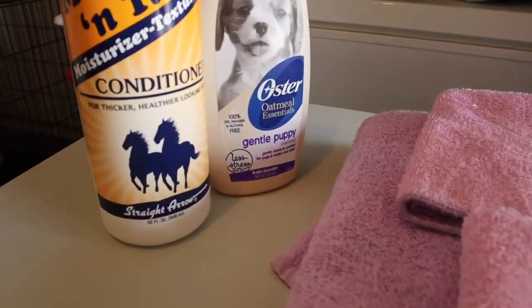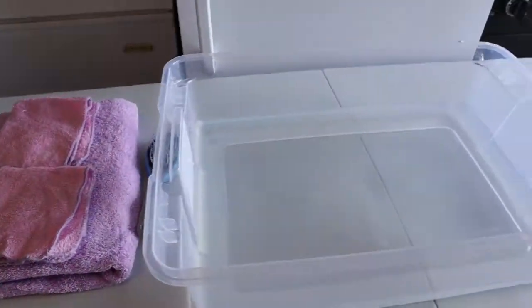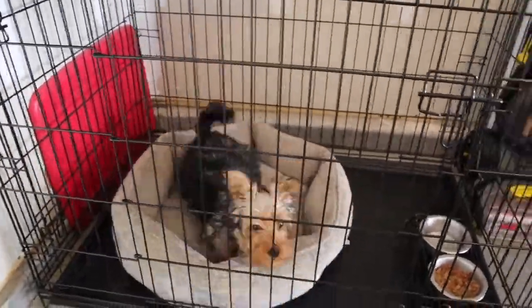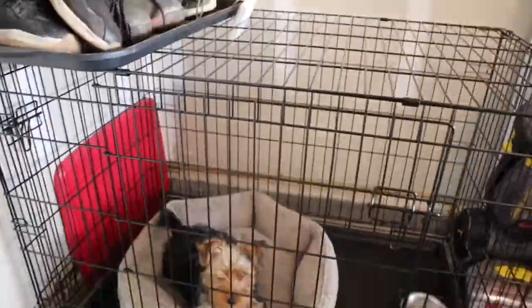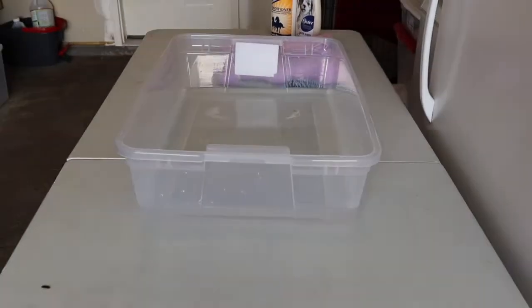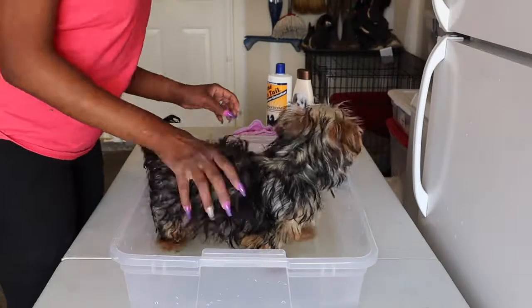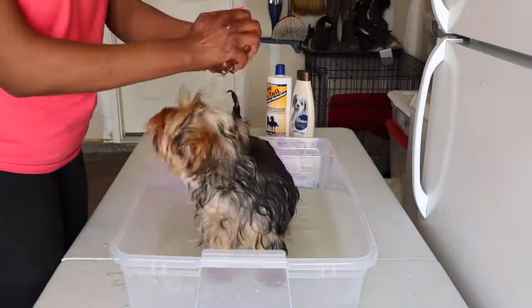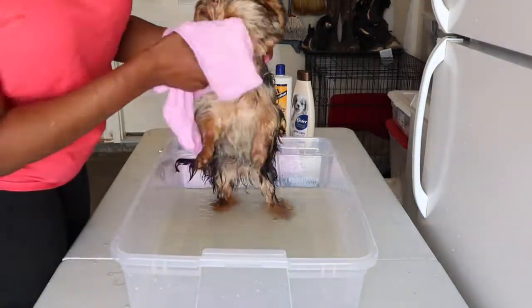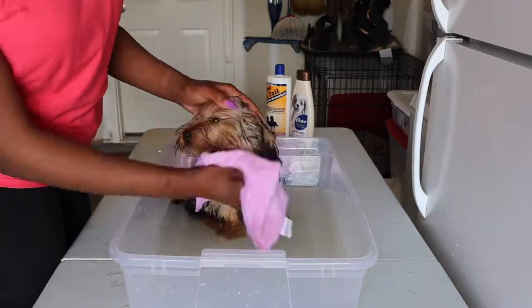So these are a few of the items that I like to use, which is the Ulster shampoo. It smells absolutely amazing, especially that kind because it's a baby fragrance and it smells so much like a baby. Oh my goodness, it smells amazing. And I use the tail and mane conditioner because I was told Yorkie hair is just like human hair, like you wash it and you must condition it to keep it soft and smooth and so forth. So I hope you guys enjoy this video.